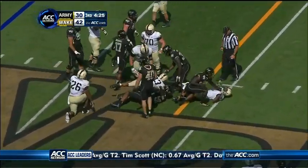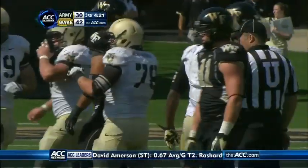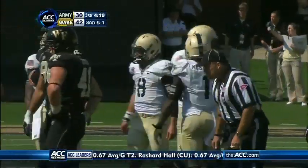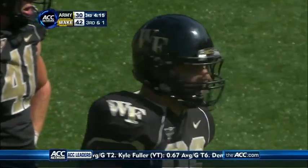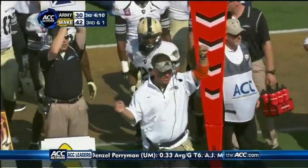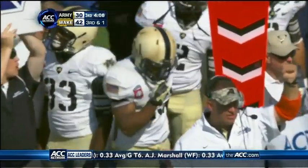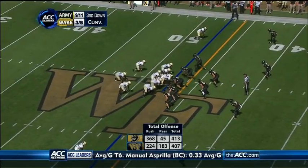Handoff straight ahead to Larry Dixon, and he makes some pretty good yardage. 1 yard shy of the first down. They're in Wake territory at the 47. 8 on the play by Dixon, who's honing in on 100 yards for the 2nd straight week. This has been an incredible offensive football day. I mean, both these offenses cranking. There's the numbers. Unbelievable. Cranking it up.